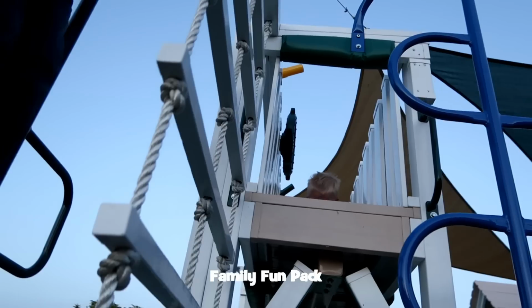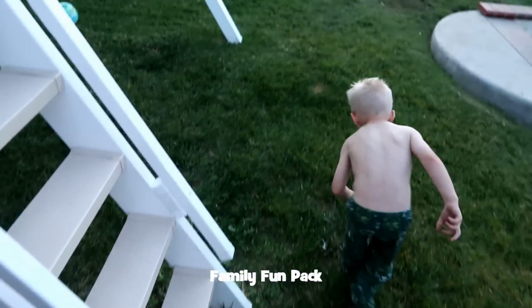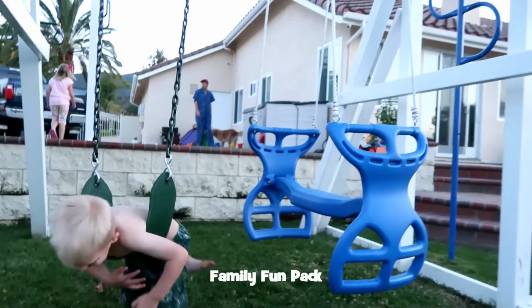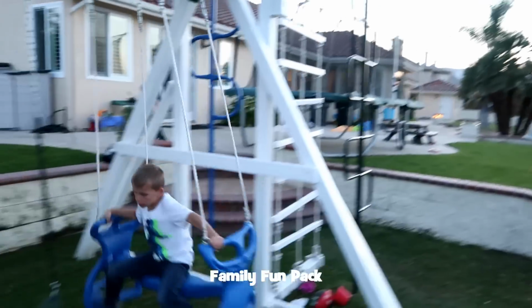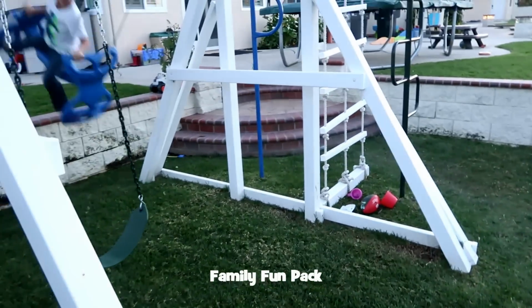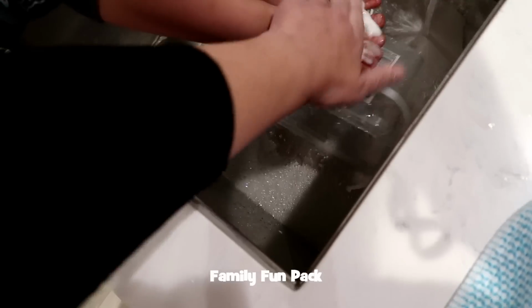Peekaboo! That's a scary part. Is this the scary part? Yeah, this part's really high. Whoa, you're going so high. This is why we got rid of the tree that was right there, because the kids were going so high they were actually hitting the tree. Plus the tree is pretty much dead.